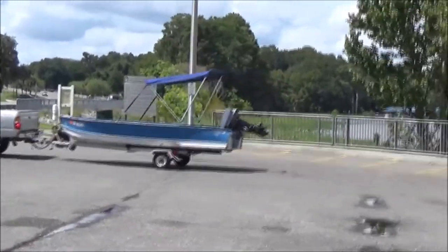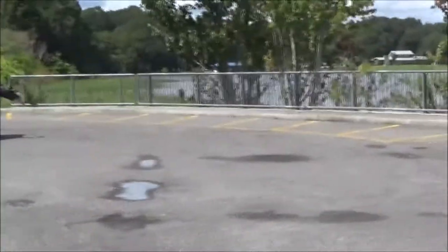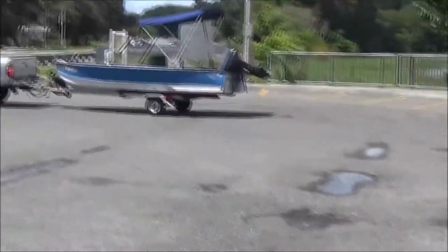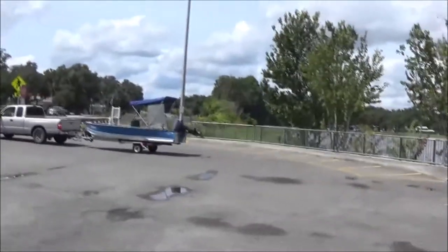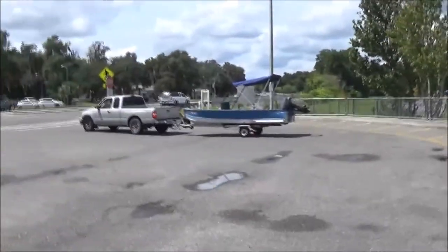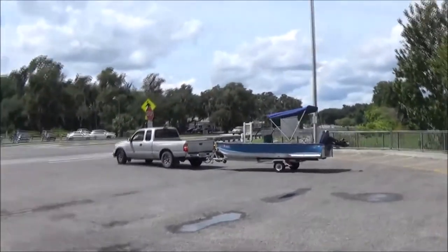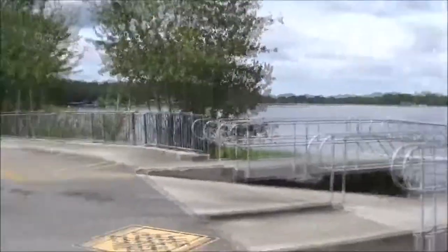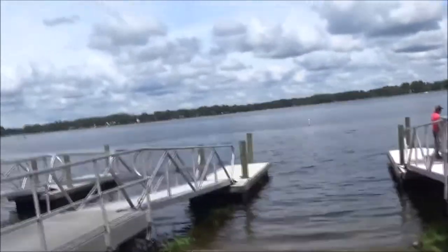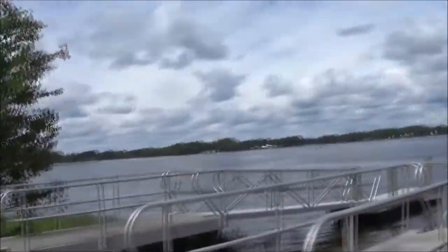Yeah. I wanted him to do it instead of me today. It's just, there we go. I'm gonna walk over here and we can watch him put it in. It's gonna be a pretty day out here. Yeah, gorgeous day.